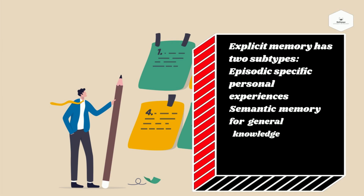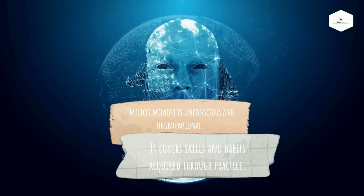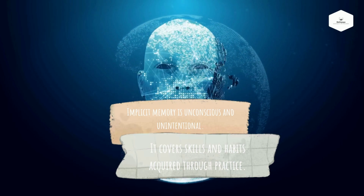Explicit memory, or declarative memory, is conscious, intentional memory retrieval. It has two subtypes: episodic memory for specific personal experiences and semantic memory for general knowledge. Implicit memory, or non-declarative memory, is unconscious and unintentional memory retrieval. It includes skills and habits learned through repeated practice and experience.